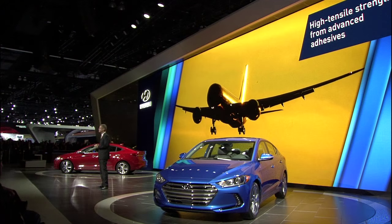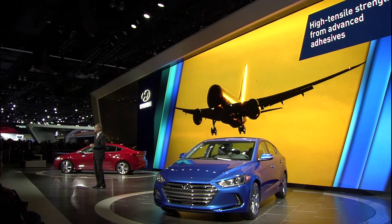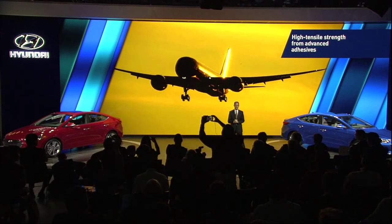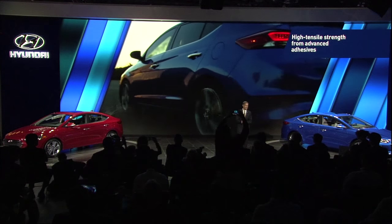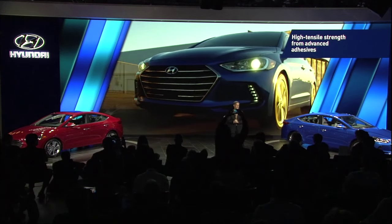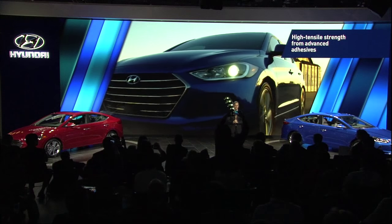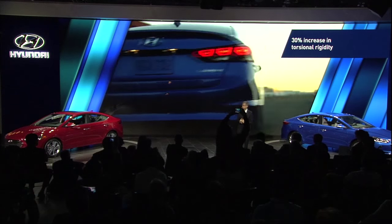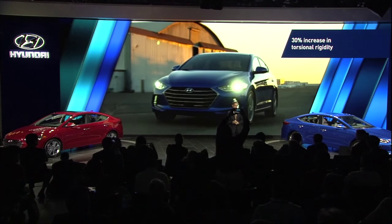Today, airliners are designed using fatigue load analysis to identify stress points, and advanced adhesives provide additional strength. That's why you feel that structural integrity at 40,000 feet. And adhesives provide that palpable benefit with minimal weight increase. And they work just as well for the all-new Elantra at ground level. Working in concert with the advanced high-strength steel, our large-scale adoption of industrial adhesives contributes to 30% greater torsional rigidity in the all-new Elantra, and substantially more refined ride quality.